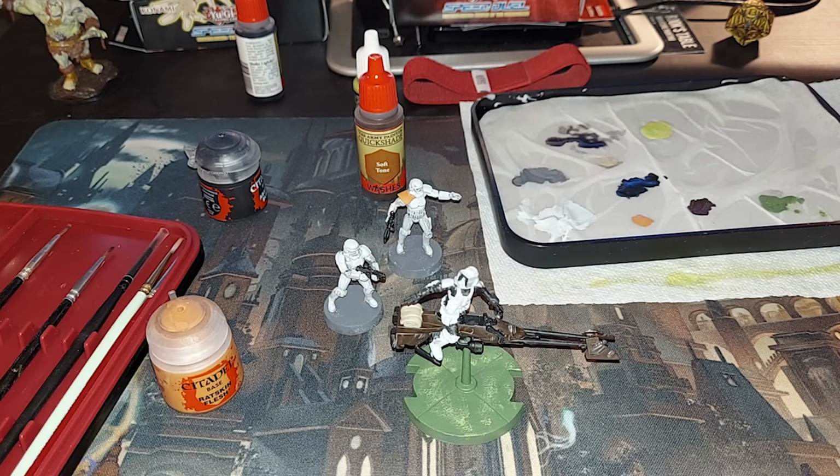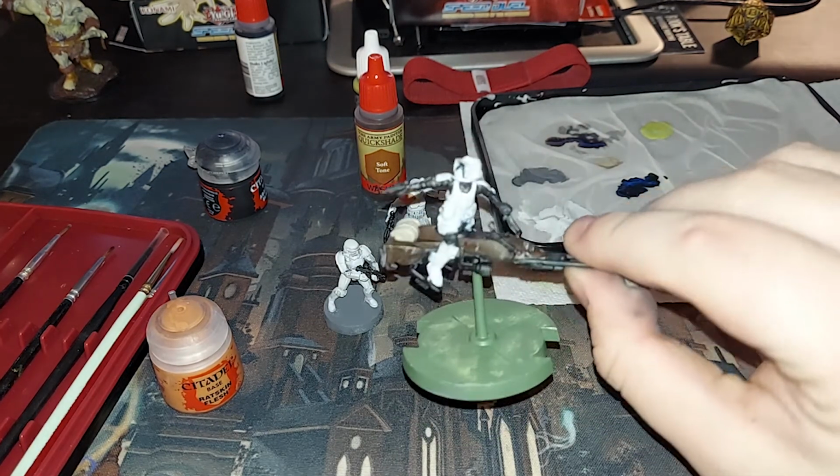I hope I showed you guys how easy it is to jump right in. If you've got models, you've got custom terrain. Obviously, Stormtroopers are an easy one to paint. And even the bike, we found that was relatively easy and it looks pretty nice.